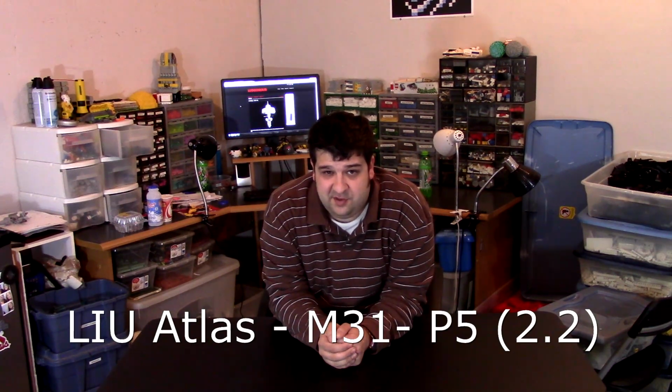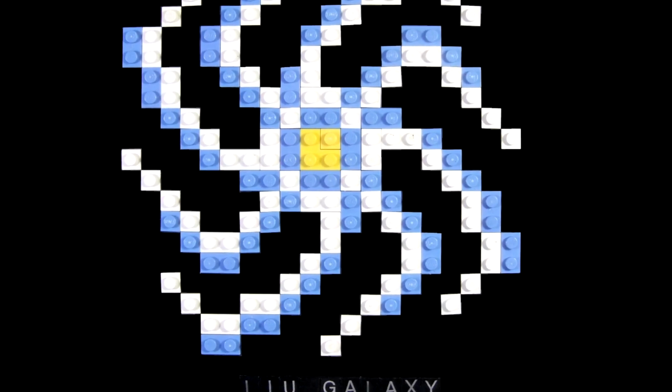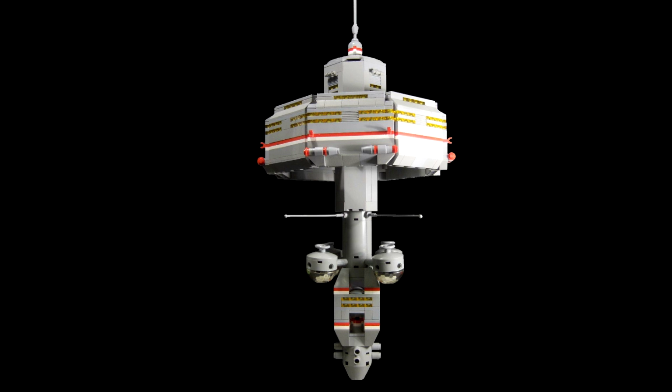This week we're going to be talking about LIU Atlas M31-P5, which is Season 2, Episode 2. We're also going to change up the format a little bit, so here's everything you need to know about M31-P5 in 2 minutes. M31-P5 is a huge space station that rests in the starless void in between two of the LIU Galaxy spiral arms. M31-P5 is a busy place, and Duke doesn't want to wait in the long docking line.